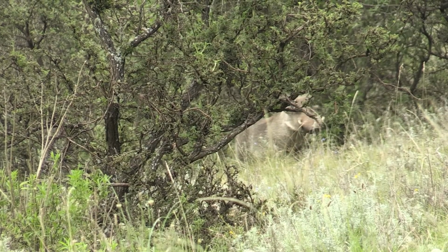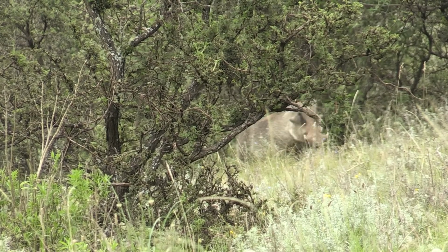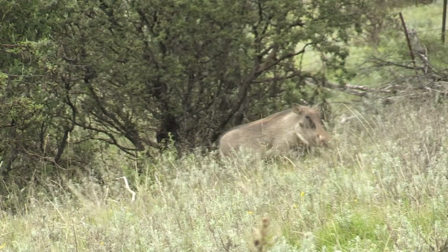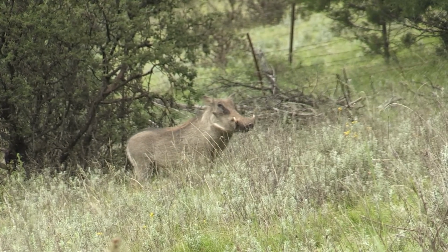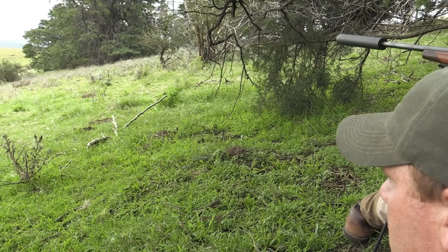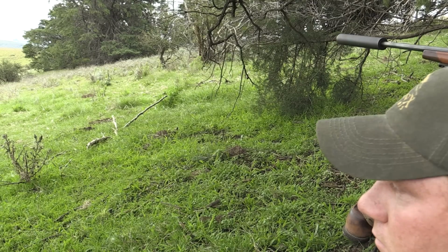It's not him, it's another one. Just watch. Don't move. He might pop out there with that one. Hope this pig doesn't walk straight into us and then spook and run back in and chase everything out.